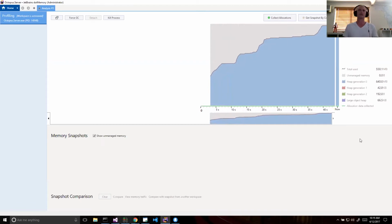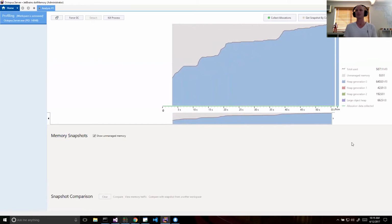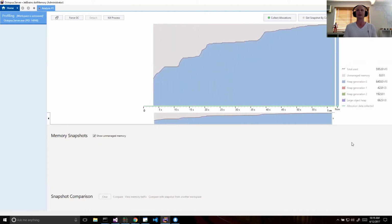An interesting thing that I noticed though is just out of the box on this version of Octopus, every one of these requests that comes through, we're allocating a fairly reasonable amount of memory. So we're already up to nearly 600 megabytes used in this particular profiling instance after running for, I guess, is that now a minute? And as you let this sit here, this clicks up.